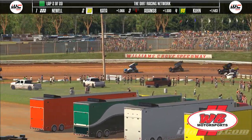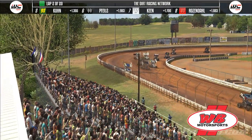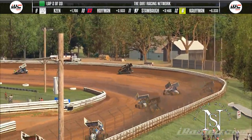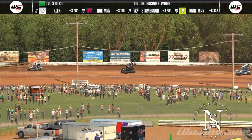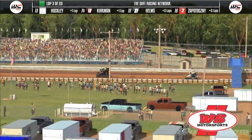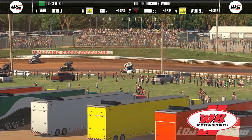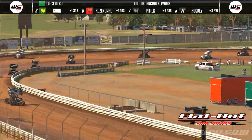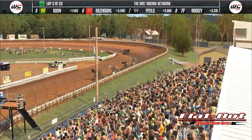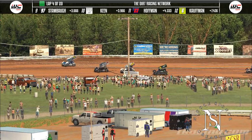Joe Cotta in second. Chris Adams third. Dakota Kuhn. Corey Wenzel in the fourth spot. Weston Newell streaking away, and he's already finding lap traffic on the track. Christopher Hockley taking the 14 car down on the inside, making the hard left into the infield as Newell went by, and behind him there's a hornet's nest. Cotta, Adams, Wenzel, and Kuhn. Those 4 cars were 3 wide in turns 3 and 4.